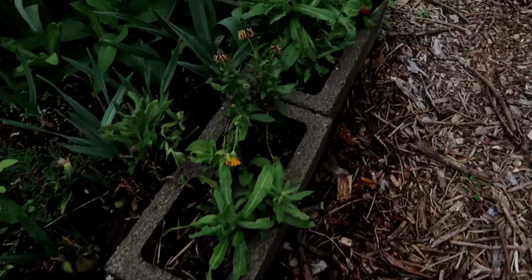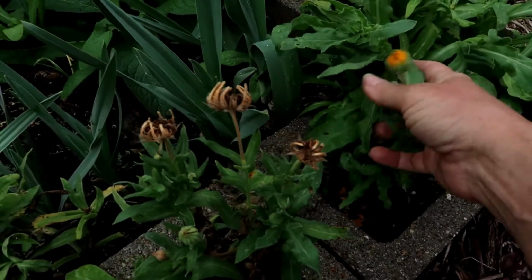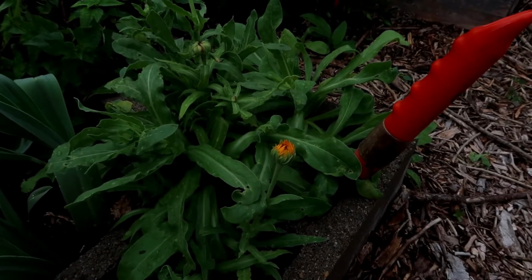Another nice surprise are these calendula flowers that I let go to seed, and then the seeds just drop off and come up. So I will have wonderful healing flowers, pretty yellow cheerful flowers all winter long with these.